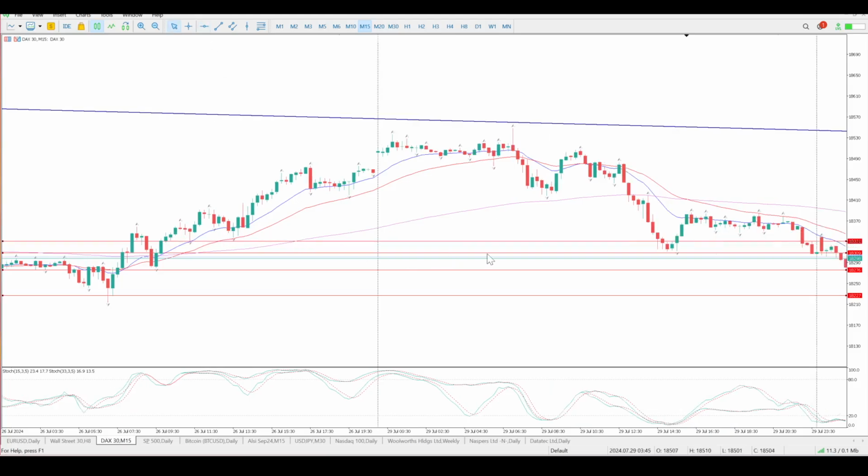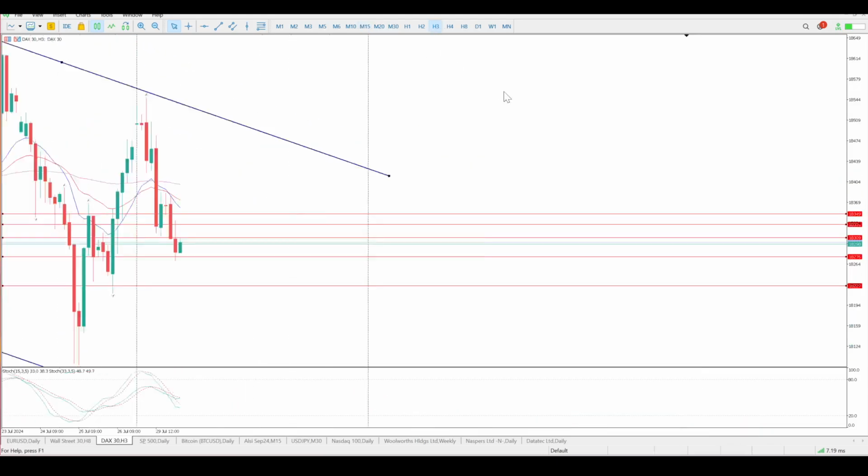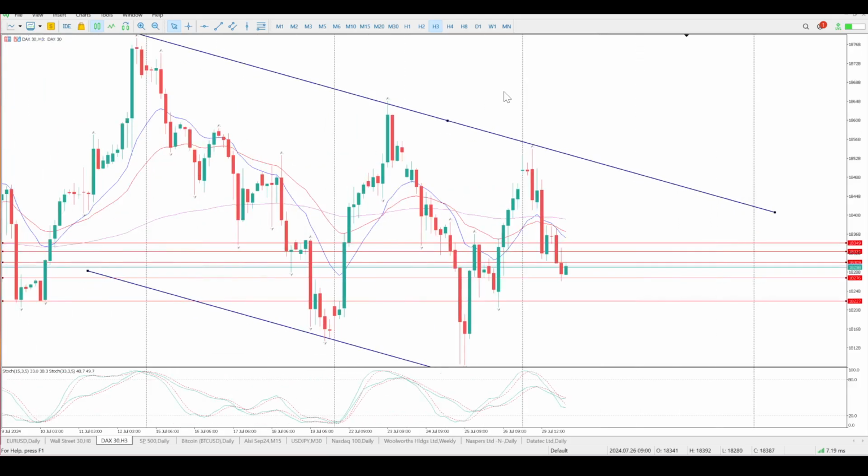and one of them is going to set up structure for a continuation down. Or what's going to happen is you're going to get above the structure, come back, build a base here, and then move to the upside. But for now, below the moving average, you'd expect a short. But just coming back to the 3 hour, I'm a little bit skeptical of that short.